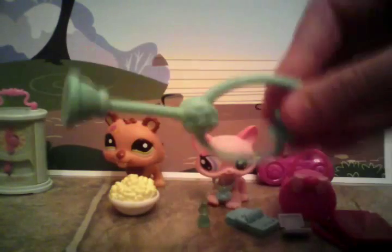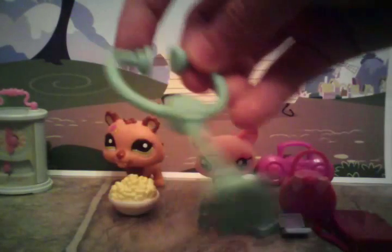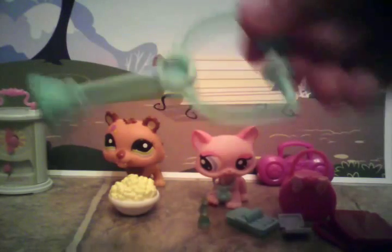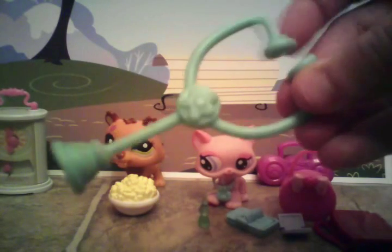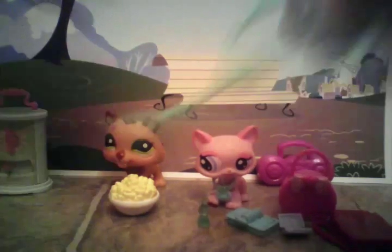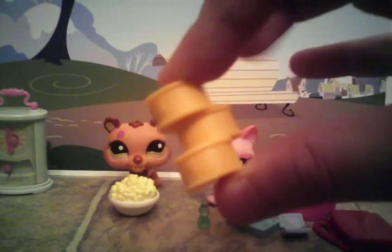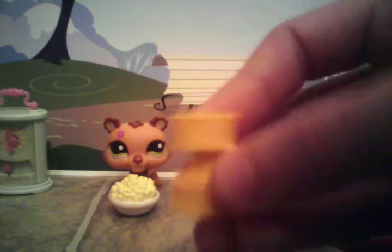So we have this stethoscope. I think that's what it's called. Yeah, for doctors. If not, then just comment down below what it's actually called. Next, we have this can of sardines. No, not sardines. It can be tuna or beans. We don't really know. Something like that for them to eat.